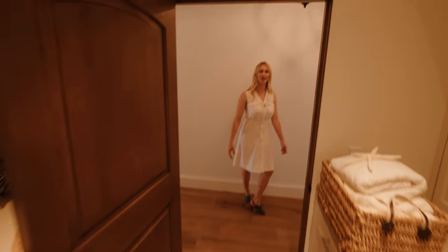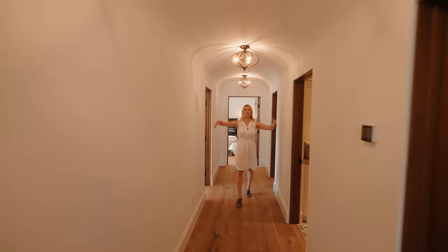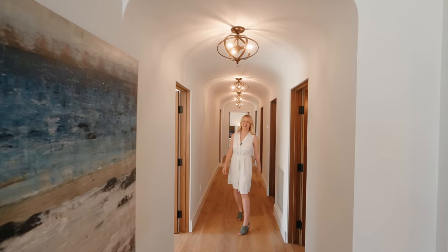And I want to point out this hallway, beautiful hallway. You have these light fixtures and this, in general, this archway. So when you're walking down it, you feel kind of like, oh, I'm in a movie.